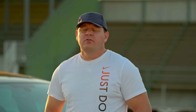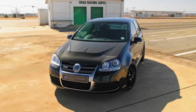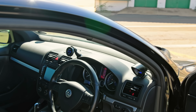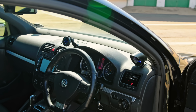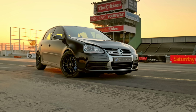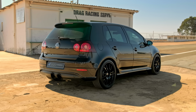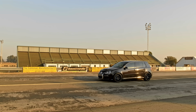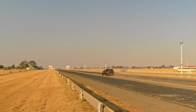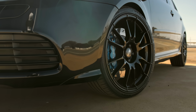The R32 at this stage is 100% street. So the aircon is working, we've got the radio still working, all the windows are in the vehicle. So if we say it's a 10.3 second, it is as is with street tires. We don't run any semi-slicks on the car at this stage. On the wheel side, we've got OZ rims and standard street tires on the car.